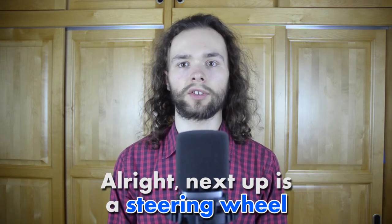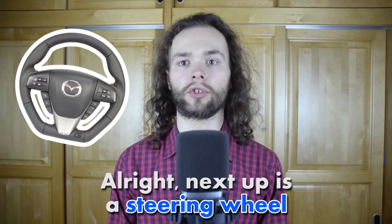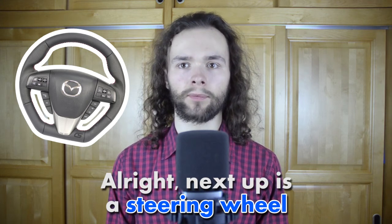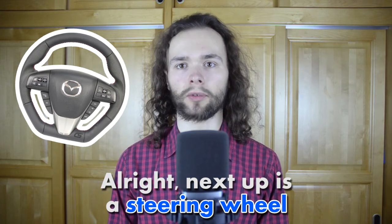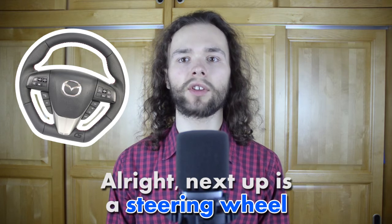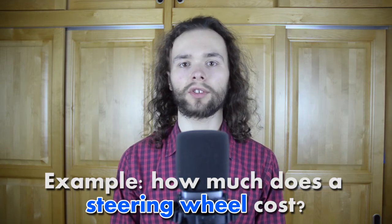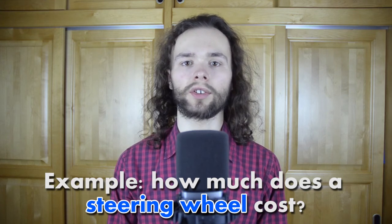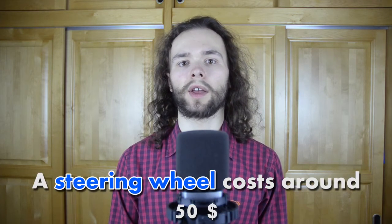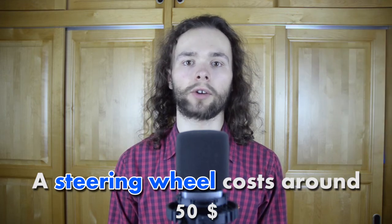Alright, next up is a steering wheel. The verb to steer with an ing, steering, plus the word wheel. Steering wheel. Example: How much does a steering wheel cost? This is a question, and the answer can be: A steering wheel costs around $50.